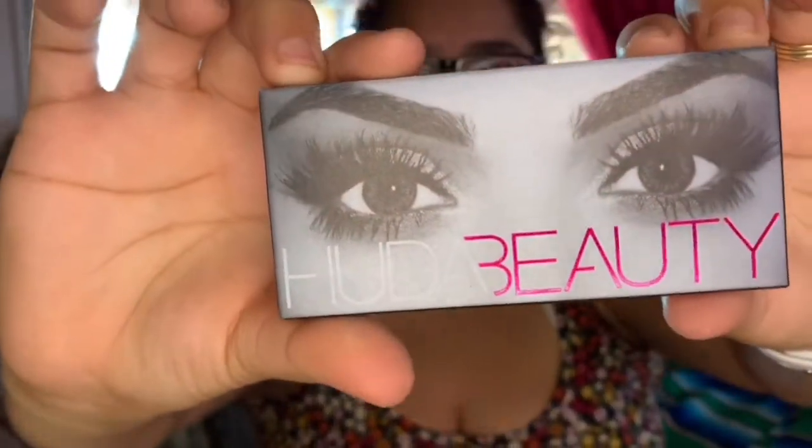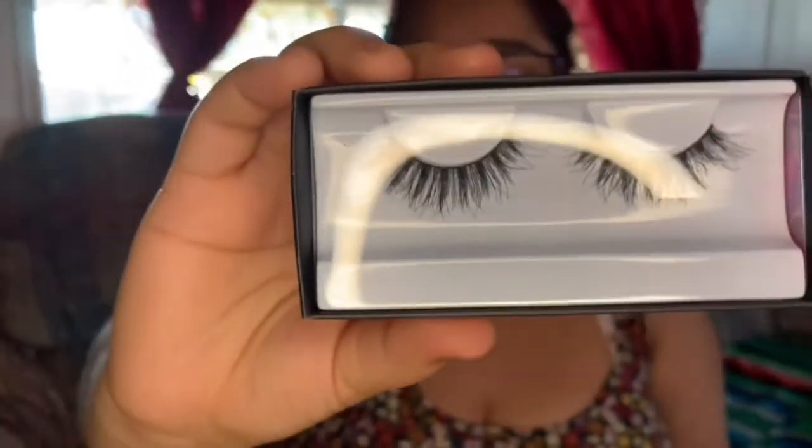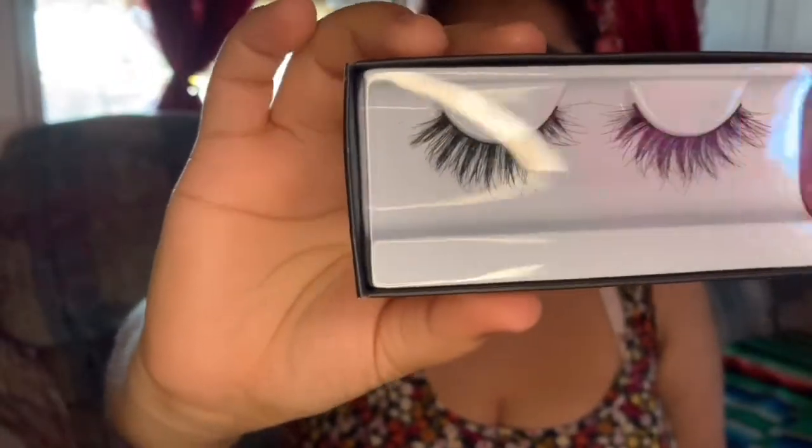And these are Huda Beauty. And they look really pretty. However, I'm not the type of girl that would wear eyelashes, but I am definitely going to keep them just because they came in this mystery box, you know. I'm not gonna get rid of them.